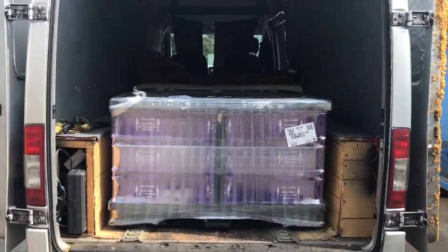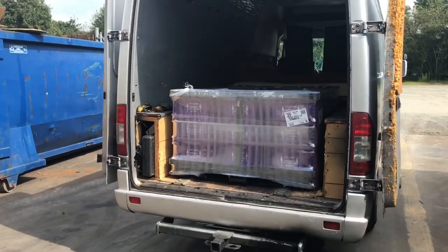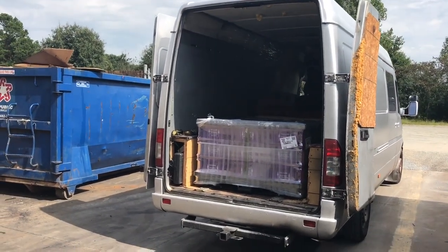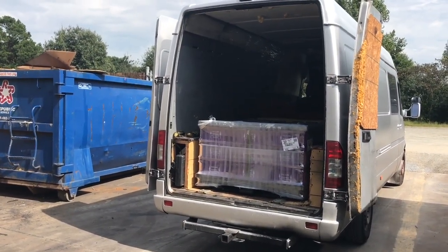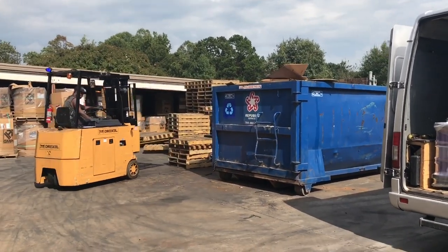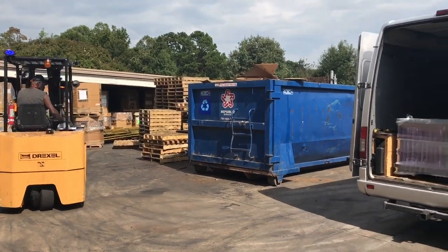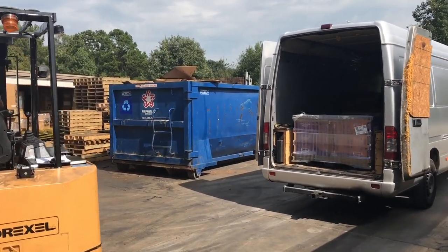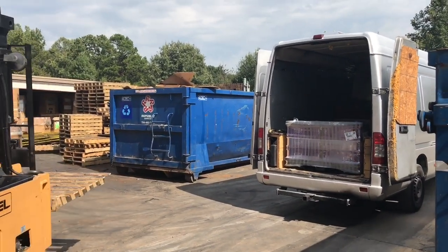This pallet is actually just a little bit over 1,000 pounds, so I have asked kindly to slide it in a little bit further to help distribute the weight. So this guy's getting the pallet jack, and he's going to use the pallet to try to push it in. In case you guys are wondering how to actually load it in there, push it in.